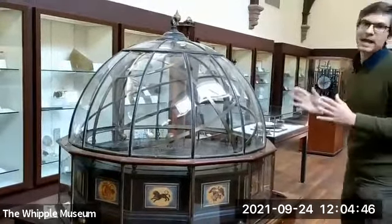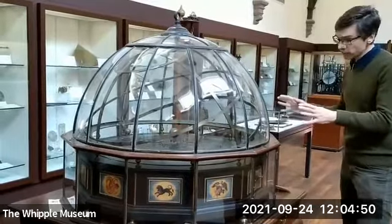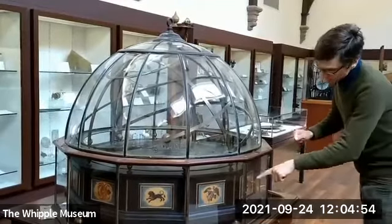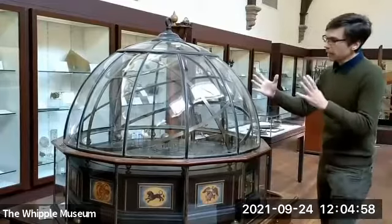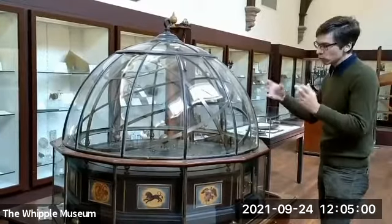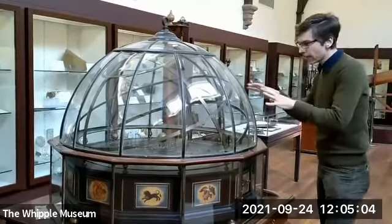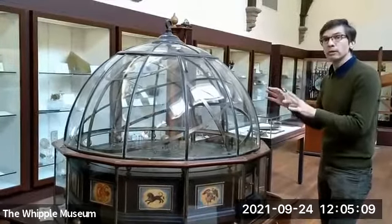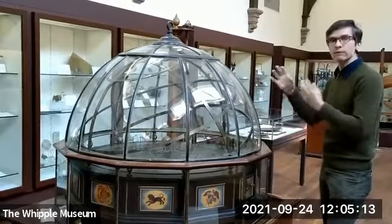This is a mid-18th century instrument. It's a model of the solar system, and you would attach a handle into the side of this orrery and crank the handle, and it models the relative motions of all of the bodies of the solar system extremely accurately. So while it's not to scale, it would give you a model of the Newtonian universe, or the Newtonian solar system, with correct relative speeds of orbits.